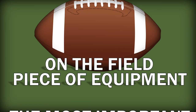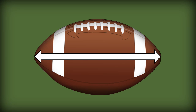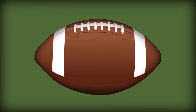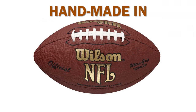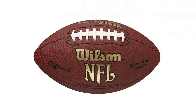Now that you've learned about the field, let's talk about the most important piece of equipment on the field, the football. The football is an oblong sphere and is about 11.5 inches long. It weighs between 14 and 15 ounces and is made up of an inflated polyurethane bladder placed in a cowhide covering and laced with grit cord material, which is cotton thread covered with vinyl. All official NFL footballs are made by the Wilson Sporting Goods Company factory in Ada, Ohio. In this factory, nothing is automated, and all production is done by hand.